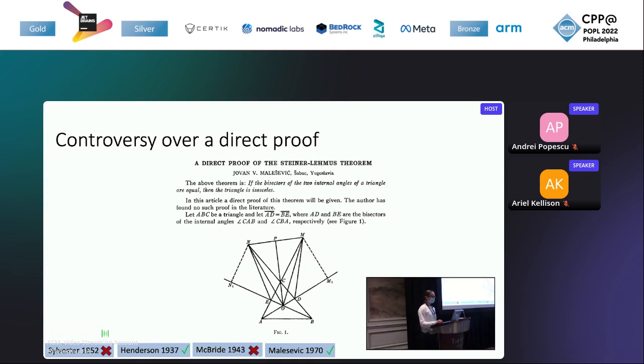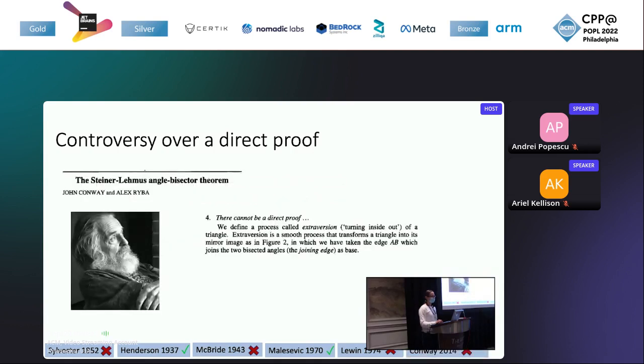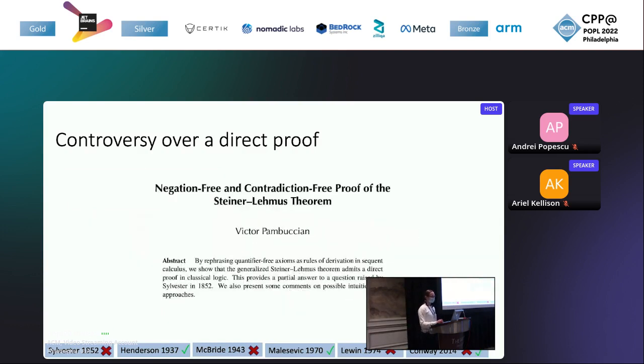So in 1970, we have a publication again of a supposedly direct proof of the Steiner-Lehmus theorem. But then in 1974, we have some commentary by Lewin: any direct proof is rightly discredited if it depends on indirectly proven lemmas. Coming up a little more recently, Conway in 2014 says, no, there cannot be a direct proof, Conway and Ryba. But then again, they do leave a little bit of room. Possibly there can be. Most recently, in 2018, Victor Pambuccian provided a proof of the existence of a direct proof of the Steiner-Lehmus theorem using classical logic. This is a nice result, but it does not actually provide the direct proof itself.